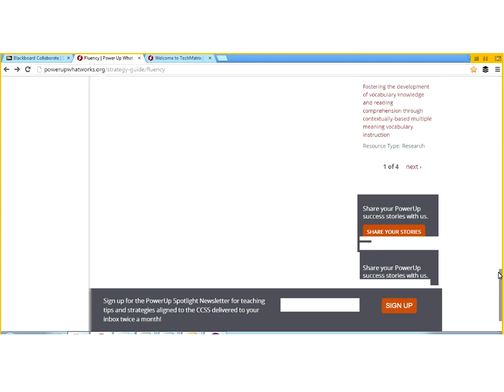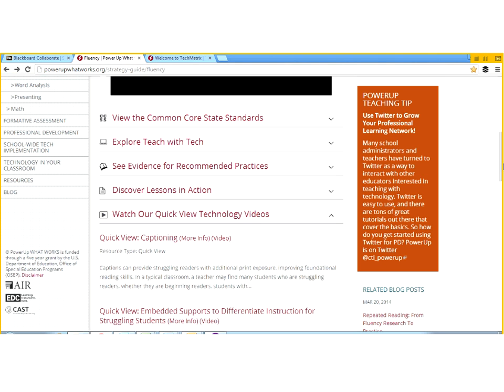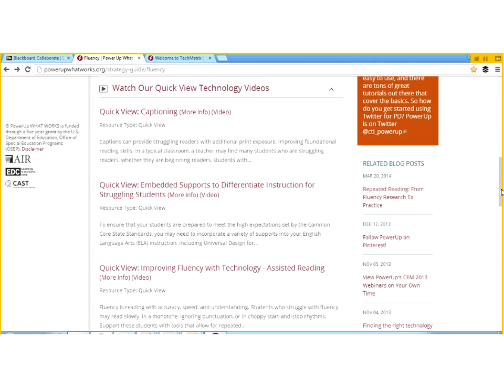After the lesson, we also have videos. These videos are ways to visually see what the instruction could look like, as well as what technology tools align to fluency. So captioning would be a really great strategy to use, a great technology for teaching fluency. The third one down is improving fluency with technology. You open that video.